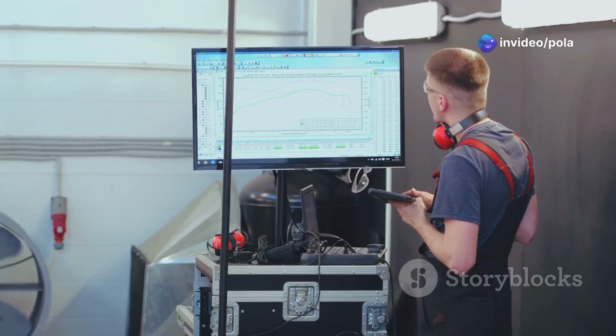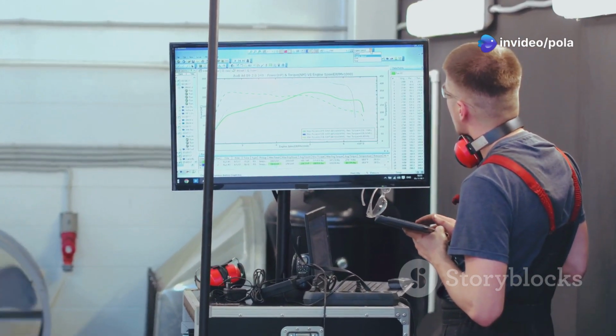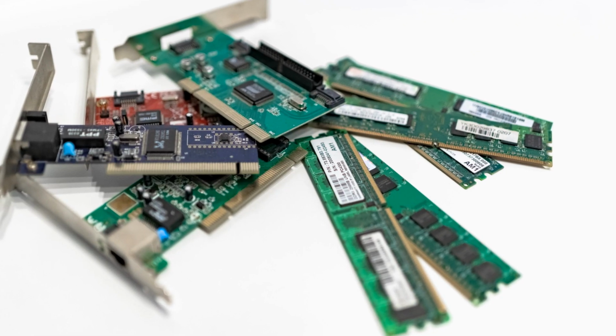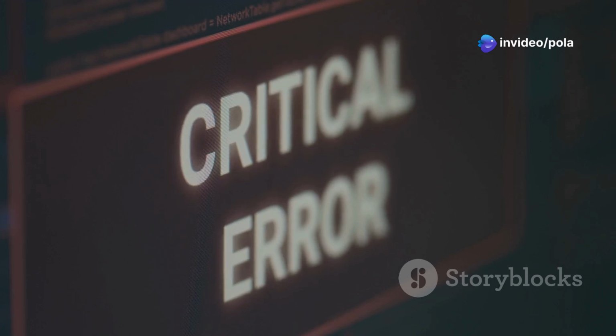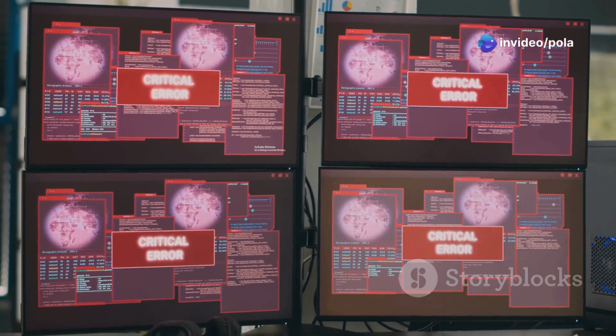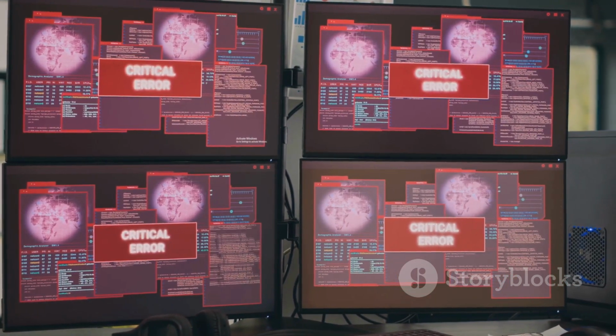Most BSODs are caused by faulty drivers. These are the software components that allow your operating system to communicate with your hardware. Or they can be caused by bad RAM, which is your computer's short-term memory. If you see memory-related errors specifically mentioned in the blue screen, check your RAM with Windows Memory Diagnostic. This built-in tool can help identify if your RAM is the culprit.